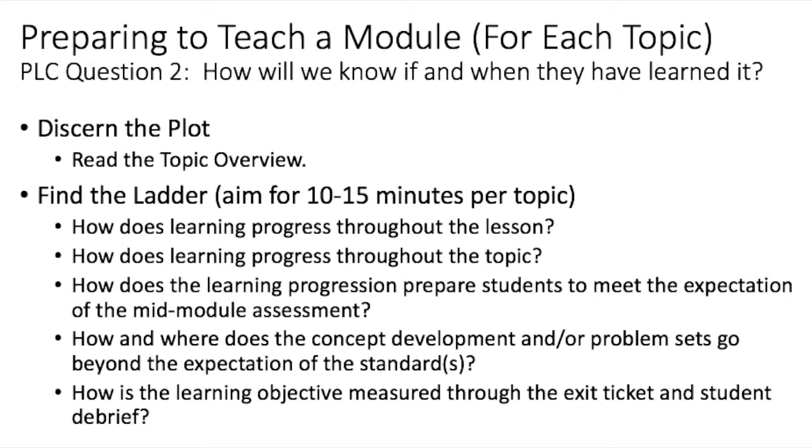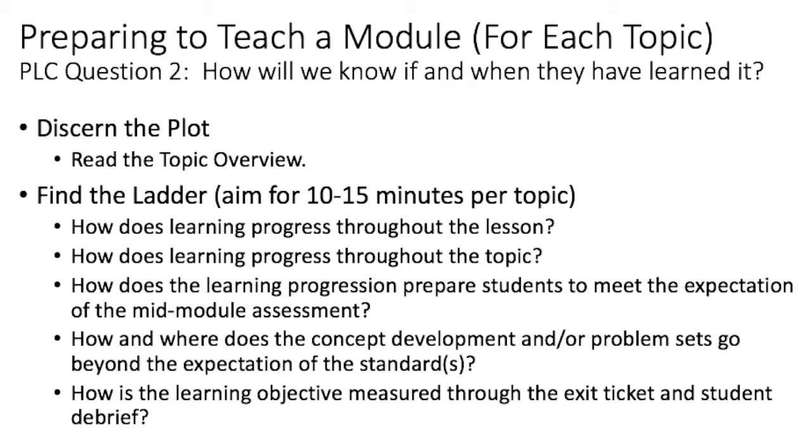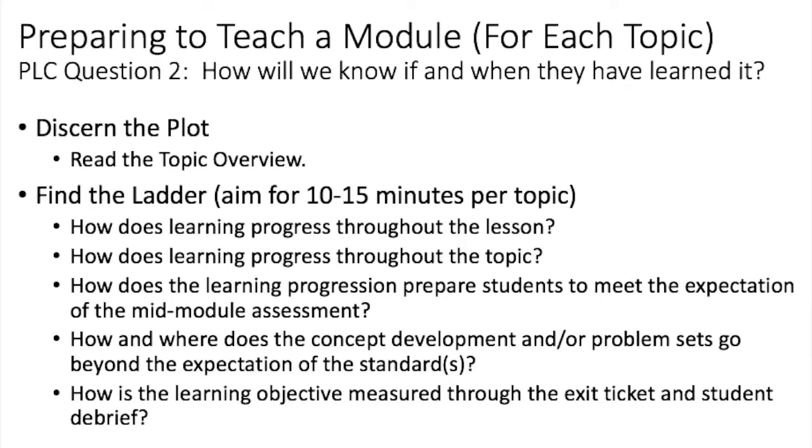The second part of the module study focuses on preparing to teach a module and focuses on PLC question 2 of how will we know if and when students have learned it. In this part of the module study, you will focus in on discerning the plot. So reading the topic overviews, looking at the topics and how they progress.